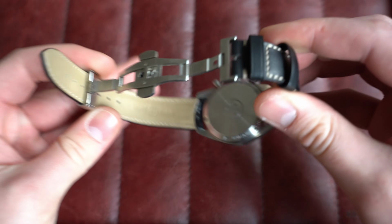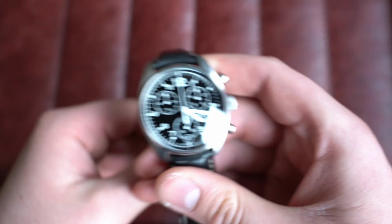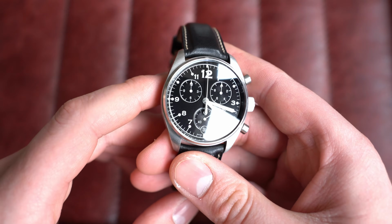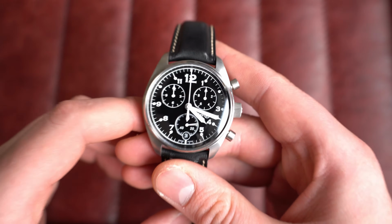It does come on its original Bell & Ross strap, Bell & Ross buckle, Bell & Ross signed case back, everything like that. And it's from circa 2000s, and it comes with its box and paperwork as well, which is fantastic to see. A really cool watch, and let's show it on wrist and talk dimensions.